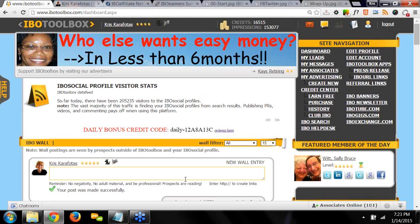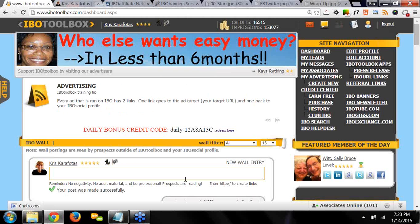And press releases used to be called blogs. It's really the same thing, but it made more sense to call the press releases or the blogs here at IBO Toolbox press releases, because we're all promoting our businesses. So anyways, we are in the right place at the right time, because IBO Toolbox is a community of like-minded internet marketers just like yourself, and it was specifically developed for the internet marketer. Every feature, widget, tool, and app was developed to help you market your business.